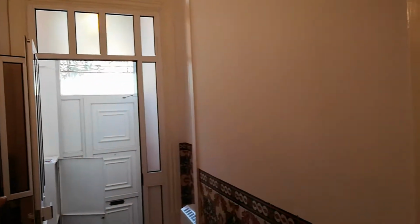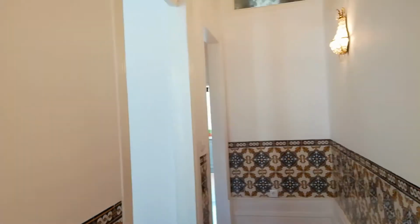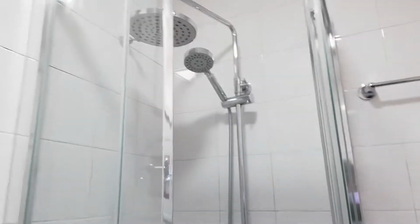Okay, that's the main door. We have these stairs here. Then we have this corridor. Here the living room. Then we have this bathroom here. Okay, shower.